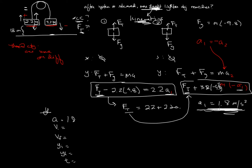So that's why the acceleration is actually not negative 9.8, but it's actually positive 1.8, because yes, gravity is pulling down, but the string is pulling up a little bit more. That's why your net acceleration is 1.8. Great. So we're describing the motion of this object as it's going there. So that's 1.8. What's the initial velocity?